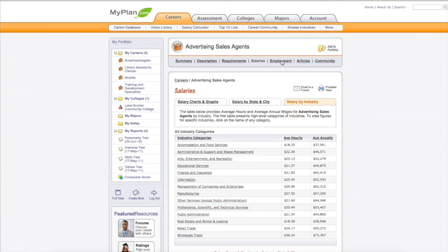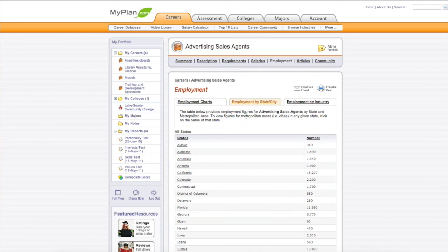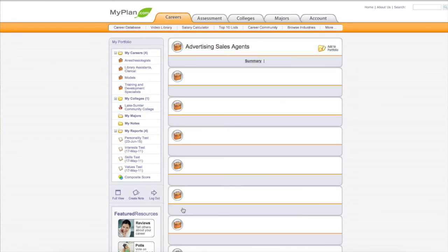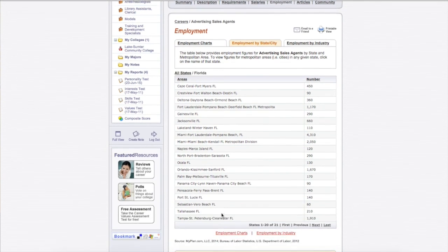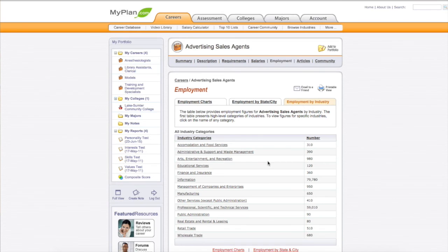Next, let's click the Employment link. This is very similar to the Salaries tab. You can see that you can break down historical employment by year as well as compared with the United States average. Much like the salary page, you can look at the employment by state and city. So here we can select Florida again, and then you can see how many people are employed as advertising sales agents in each area of Florida. Lastly, you can see employment by industry, pretty much the same information as the salary page except for employment.